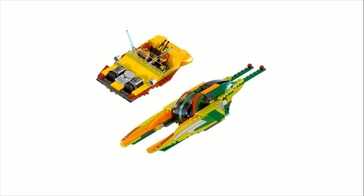Zam Wessel is a really nice minifigure included in this set, and I really love the color scheme they used for her speeder with the dark and light, kind of that dark green and the lime green, and then they also have splashes of the really nice orange color. I think it looks really nice overall. The designs of the speeders do look very nice.